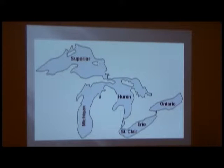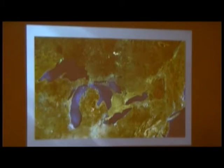Does anybody know how to remember the names of the Great Lakes? There's a thing that you can remember called HOMES. Can you remember HOMES? It's H-O-M-E-S. So it's Huron, Ontario, Michigan, Erie, and Superior, HOMES. Somebody in Washington, D.C. taught me that. I was trying to remember them all, and this guy in the Capitol building knew them all, and he wasn't even from Michigan.